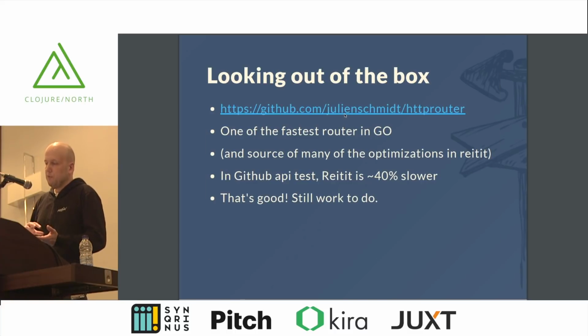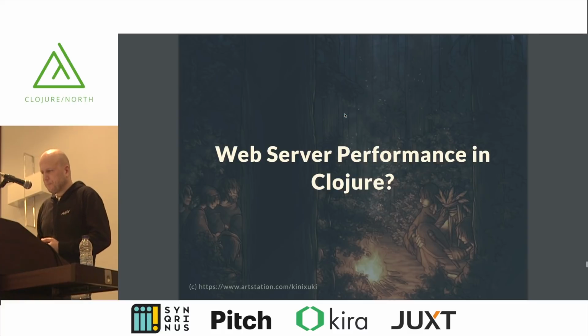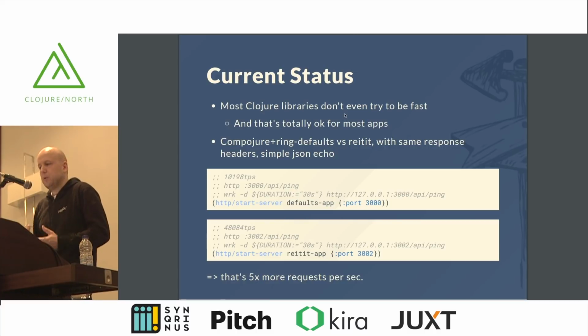Looking out of the box, the fastest Go router is still 40% faster, so we have to do something. It's a good challenge. I know a few tricks to do. Not today. And then, does this still matter? We are talking about routing performance. It's one thing, and you have hitting the database, and you have HTTP and JSON and everything. So does it matter? It matters.